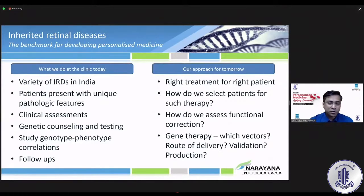So already you've heard Professor Holder talk about how to do that sort of work through ERG, and how do we follow these patients up and look for a functional correction. So these are the aspects that I now invite Dr. Poornachandra to talk about the work that is currently happening in Netralaya.